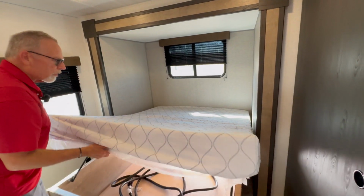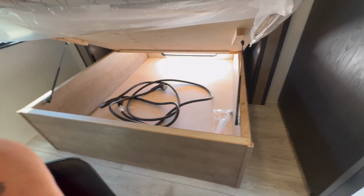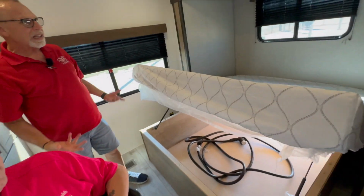And is there any storage under this bed? We saw it from the outside. Look at that. You can access it both ways. Super. I love this trailer, Marcus.